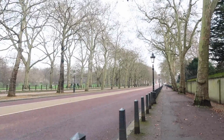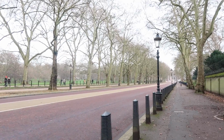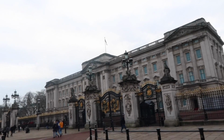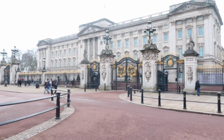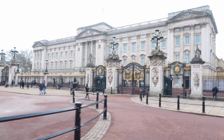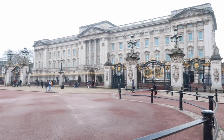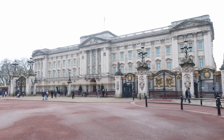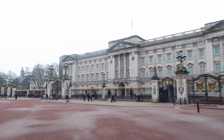Buckingham Palace has been the official residence of London's sovereigns since 1837, and in addition to being a residence of the Queen today, it's also her administrative headquarters. And Buckingham Palace actually has 775 rooms. This includes 19 staterooms, 52 royal and guest bedrooms, 188 staff bedrooms, 92 offices, and 78 bathrooms.